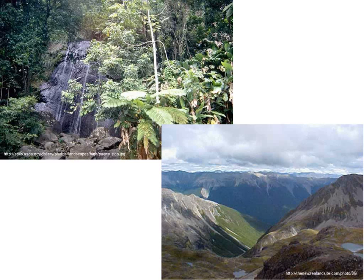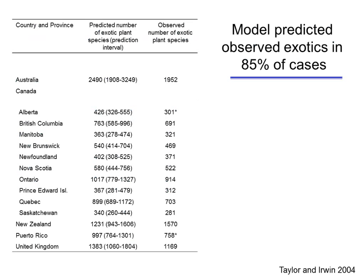And so what we wanted to do here is ask how well our model did at predicting the number of exotics in these other places. And so here were all of either the countries, or with Canada, we could get information about provinces that had information on native and exotic species. On the right here is the observed number of exotic plants in these different locations. And in the middle here are the predicted number of exotic plants based on our model. And then in brackets here is a prediction, or you could think of it like a confidence interval. And so in all but 2 of our cases, so in 85% of our cases, our model was able to predict the number of exotic plants in these other provinces or nations. In both of the exceptions, our model over-predicted the number of exotic plants compared to the observed values. So in Alberta, as well as in Puerto Rico.